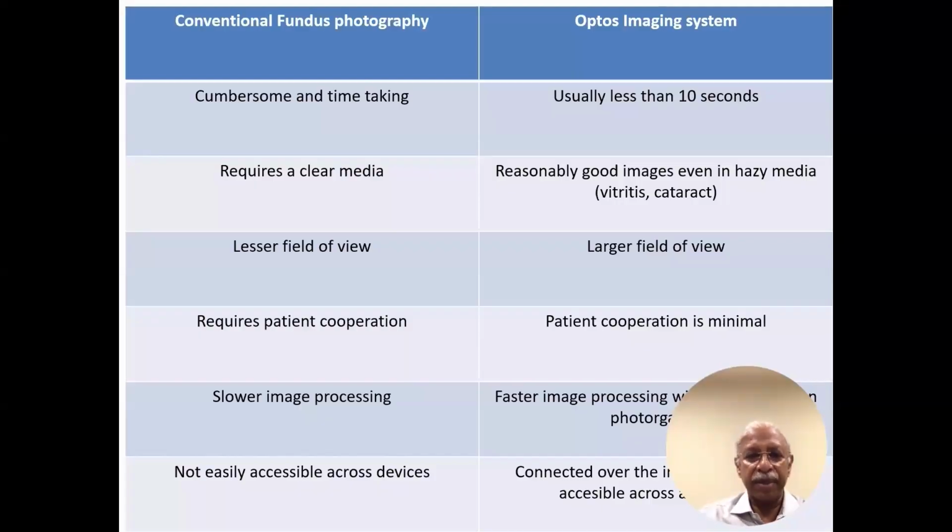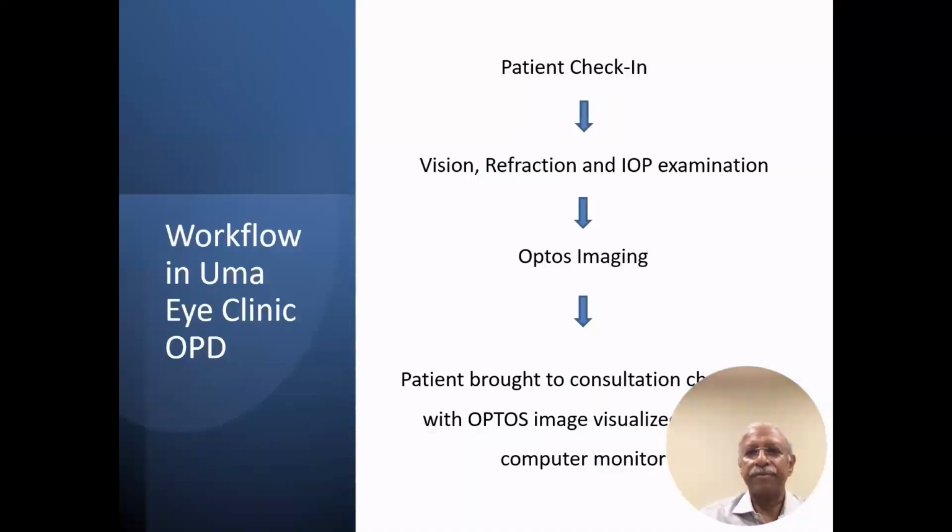Fast image processing is available, and it is immediately, instantly connected over the LAN to any system or any computer that is present in the premises, or even systems not in the premises by Wi-Fi or by internet, where you can send these pictures across terminals, across cell phones. So the usability is very, very high.